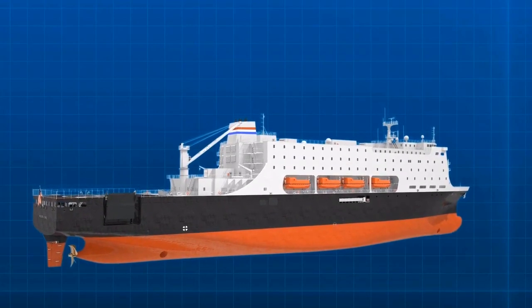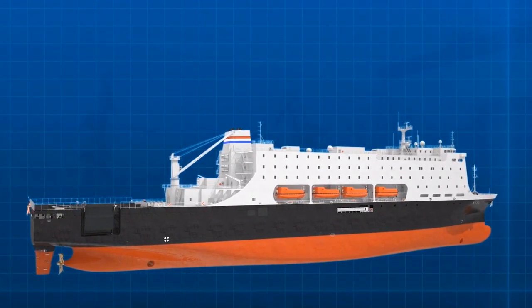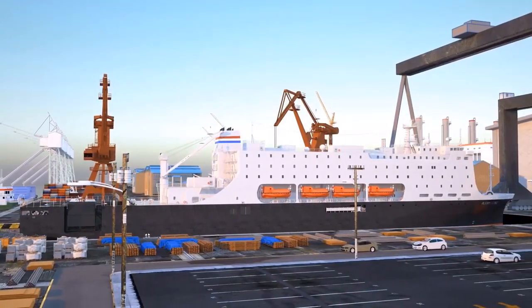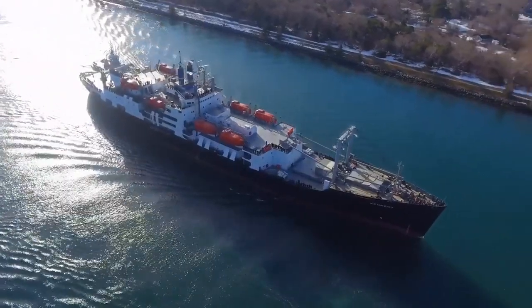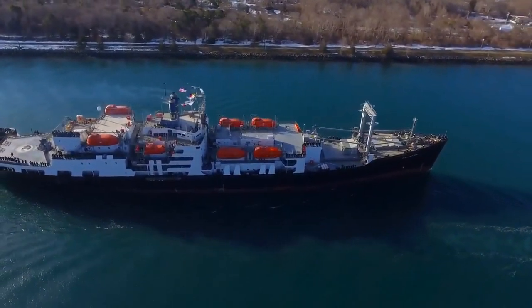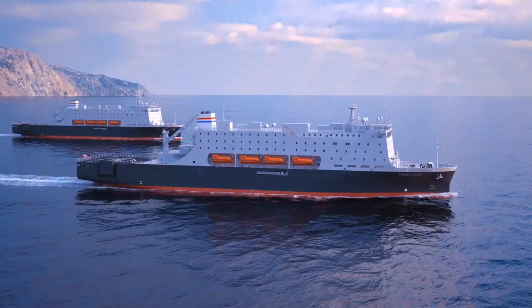Designing and building the ships in the U.S. using U.S. technology, materials, and labor will help ensure continued development of the country's shipbuilding base for the construction of modern, advanced ships incorporating the latest technology. By replacing the aging fleet of training ships with the NSMV, America's future merchant mariners will continue to be well-trained and well-equipped to handle all that the sea throws at them.